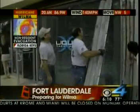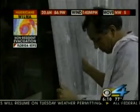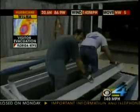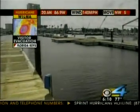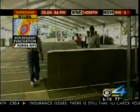No more waiting for Wilma here. This boat shop is trying to stay afloat instead of getting sunk by the storm, getting prepared for the worst case scenario in case there is a lot of wind and debris flying around. And this boat shop has more to think about than just its building. Next weekend is the Fort Lauderdale International Boat Show. Thousands of boat slips are empty as promoters just wait and hope.